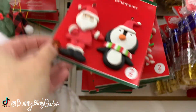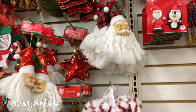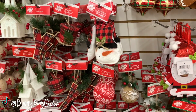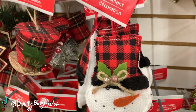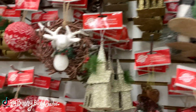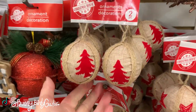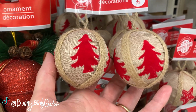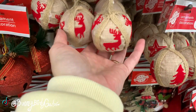We have new ornaments. Every year we have a few new ornaments. So let's see if we can find just a couple more. Every year we have a little bit more to choose from. Like this one, this is brand new. The hats, I believe, are brand new this year. This one is also brand new. And these are also available in the sister store, Family Dollar, or maybe you have a Dollar Tree Family Dollar combo store. These are also available there.